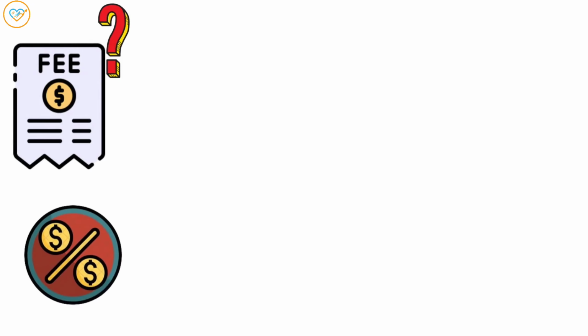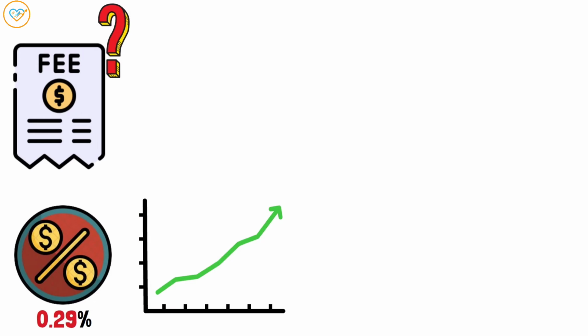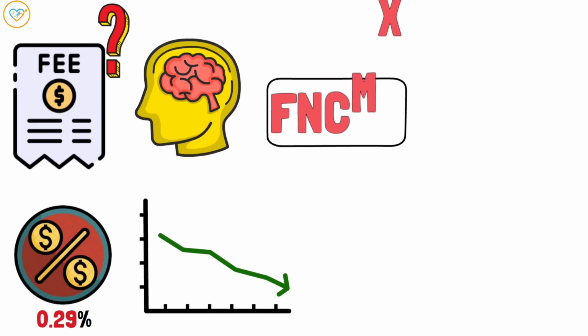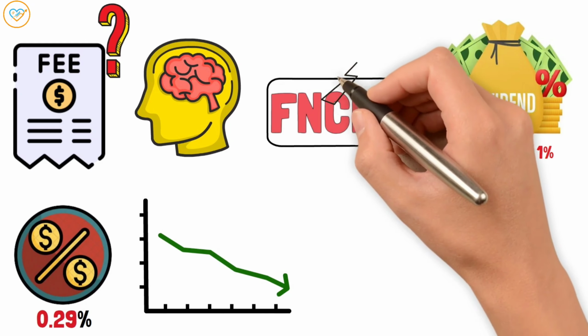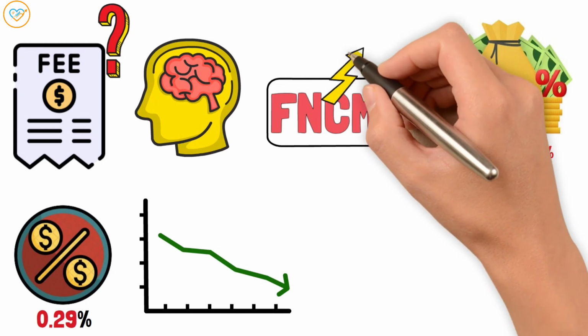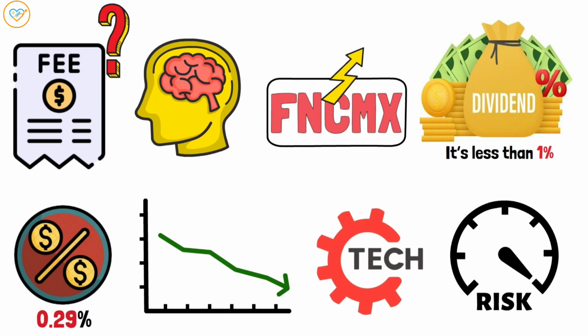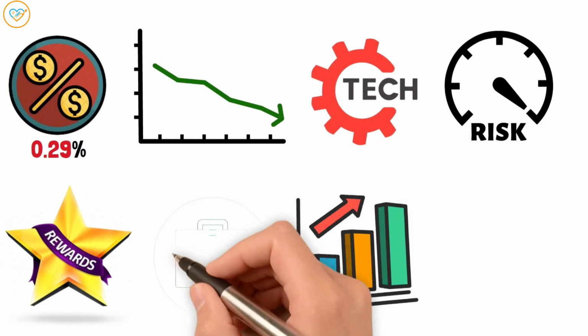What about fees? The expense ratio is 0.29%, which is higher than the other 2. Still relatively low, but something to keep in mind. And just like the others, FNCMX also pays a small dividend, though it's less than 1%. So, to recap, FNCMX gives you fast-growing, tech-focused exposure. It's higher risk, but also higher potential reward. It works well as the growth engine of your portfolio.